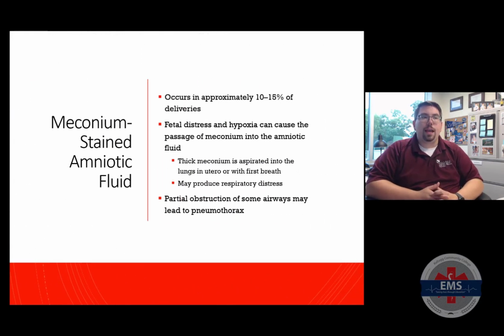With meconium-stained amniotic fluid, we know it occurs generally in about 10 to 15% of deliveries. Not very often, but more often than other components. Fetal distress and hypoxia are the number one concerns, as the amniotic fluid is most likely going to be inhaled and fill the lungs. That thick meconium is aspirated into the lungs in utero or within the first few moments of birth. And again, that can produce a significant amount of respiratory distress. We may also see things like partial obstruction of some airways that can even lead to a backup in pressure, which can cause a pneumothorax.